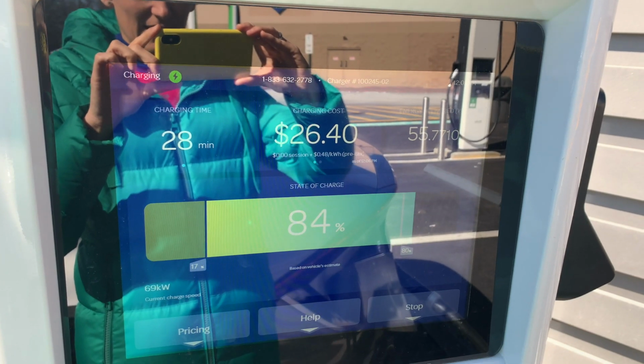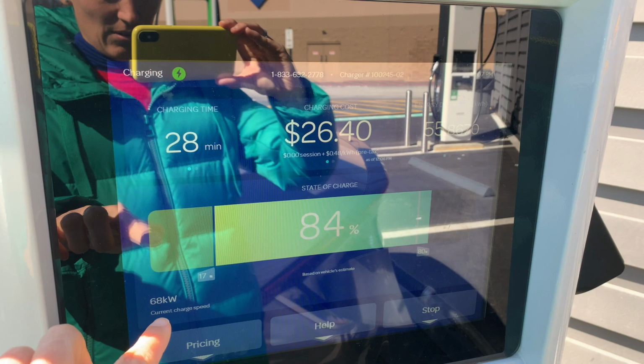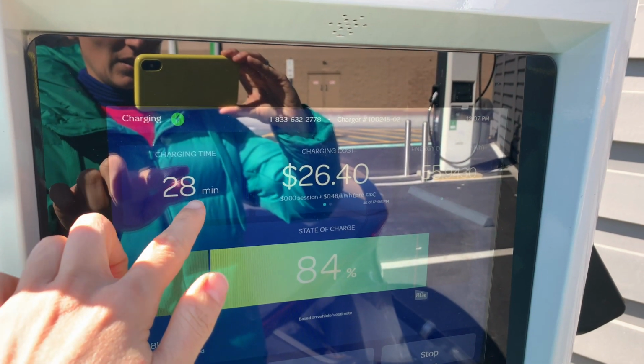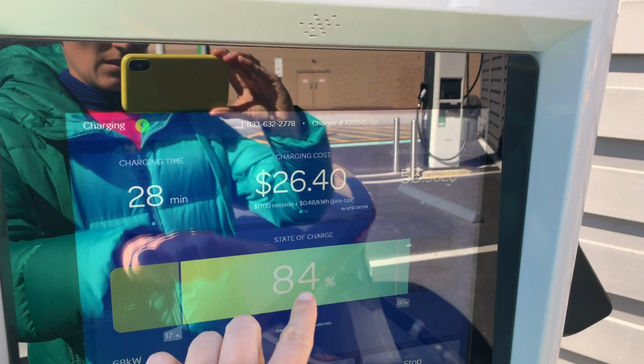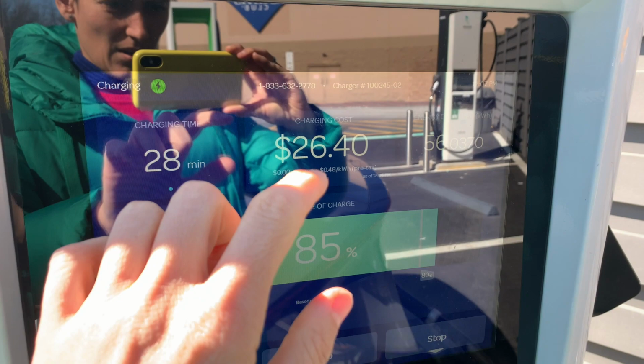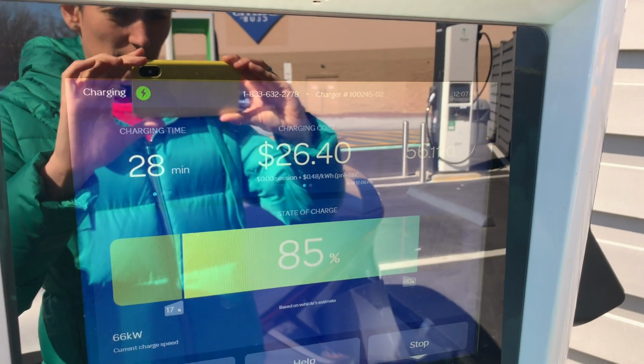And here it is, the EV6. Now it's 68 kilowatt, but we charge for 28 minutes, 84% now, and we started at 17. So in general, this is the total that should be charged.